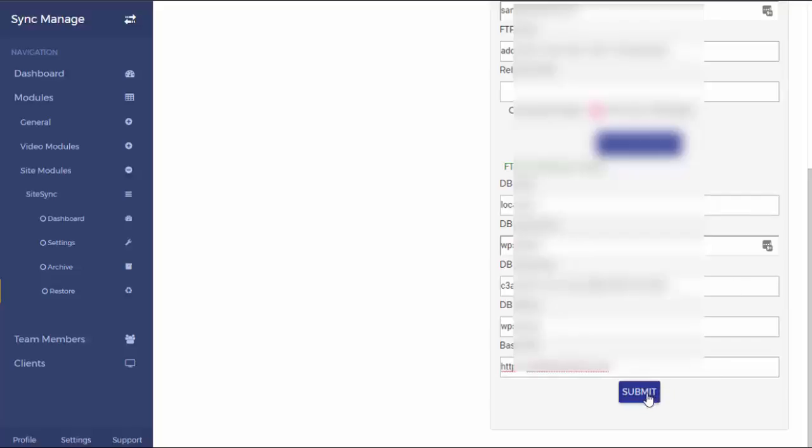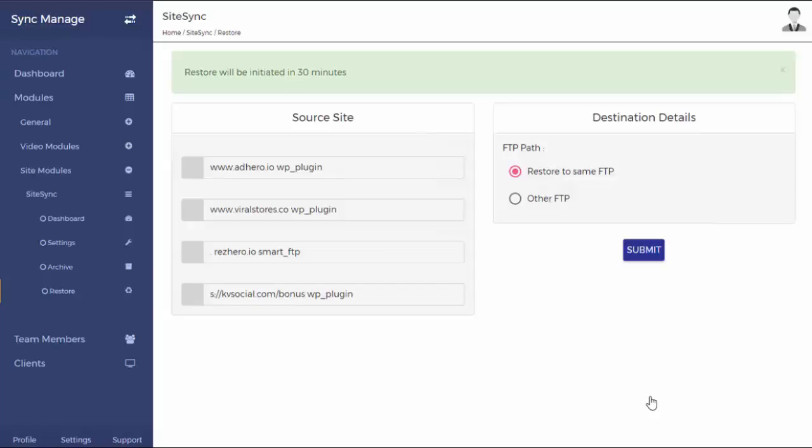Great. So all our details are in. I'm going to click submit, and depending on the size of the file, it'll take about 10 to 15 to maybe 30 minutes, and it will be done. So okay, restore will be initiated in 30 minutes. It's gone into a queue, and we're going to wait till the site comes back online.